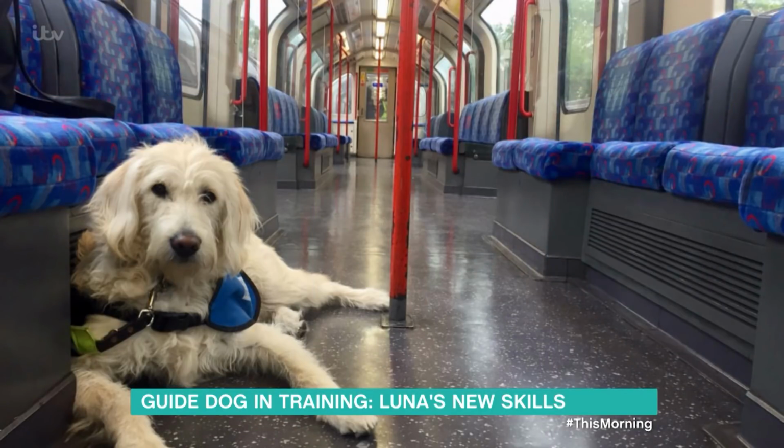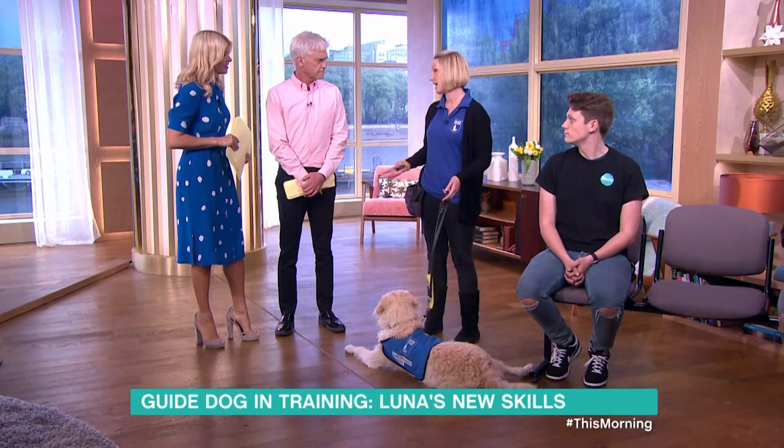What does she learn? So she knows how to find the chair, which is obviously really helpful for a potential client in the future. Even things like going on a tube, they'll get onto a tube and then ask the dog to locate an empty seat, so they'll go and find that seat for them. In a doctor's waiting room, things like that. So it's a really handy thing for them to be able to do. And how do you even go about teaching a dog to find a chair?